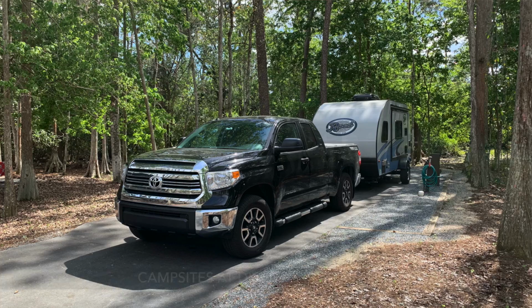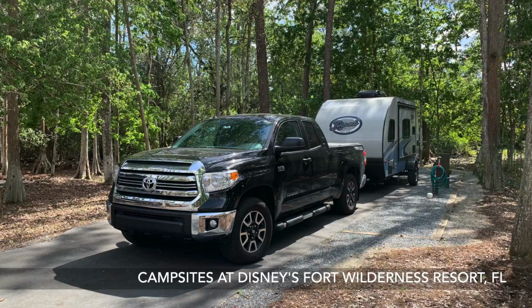Okay, number 5 we're going to talk about is the potential to just fly south for the winter. We have a great review on Disney's Fort Wilderness Campground. Really nice place to go in the wintertime and escape if you can do it. Maybe you're just not ready to actually put the R-Pod or RV up for the season, and you might have the opportunity to travel south.